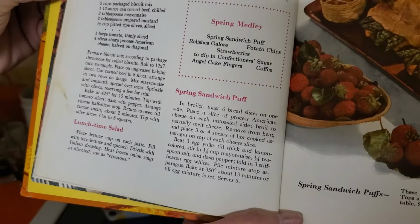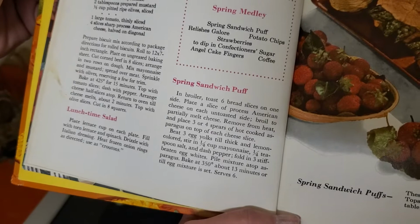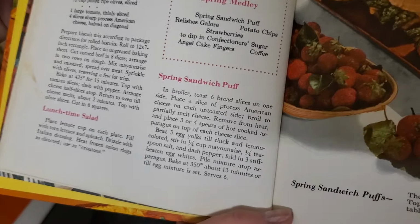Beat 3 egg yolks till thick and lemon colored, stir in 1/4 cup of mayonnaise, 1/4 teaspoon salt, and dash of pepper. Fold in 3 stiff beaten egg whites. Pile mixture atop asparagus. Bake 350 about 13 minutes until egg mixture is set. Serve 6. 6! Well, who else are we going to invite over?